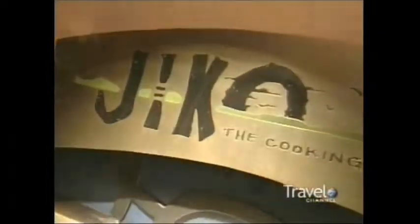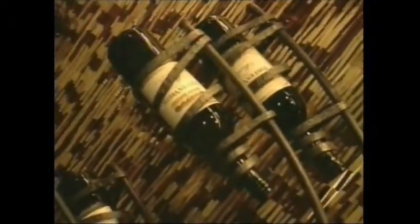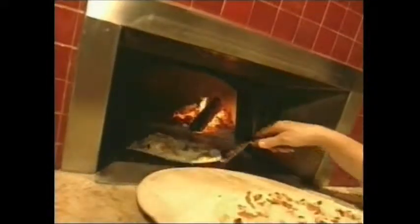Right off the lobby are the restaurants Boma and Jiko, and the staff welcome you in with traditional African song. Jiko also has the largest collection of South African wines in the United States. The centerpiece of Jiko is this open kitchen with twin wood-burning fireplaces, where Chef Annette works her magic. When you sit at the open kitchen, you get to observe the action up close and savor every moment.